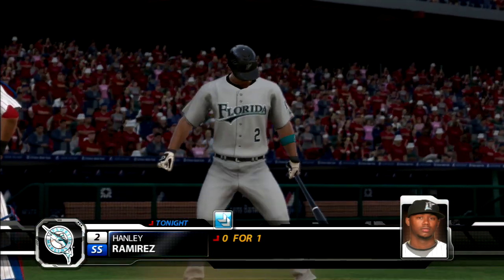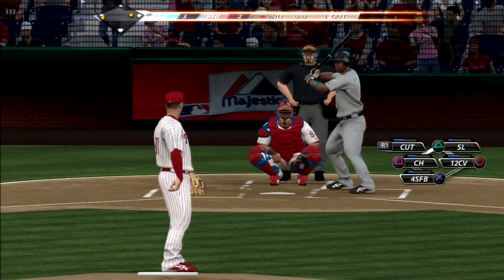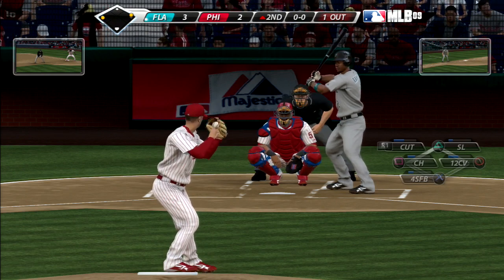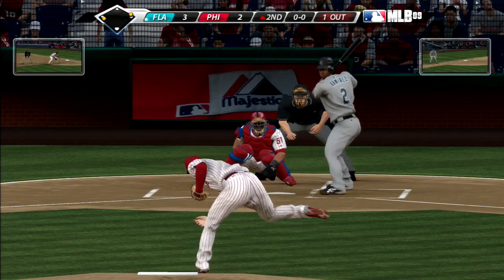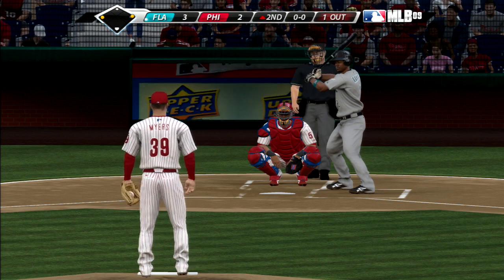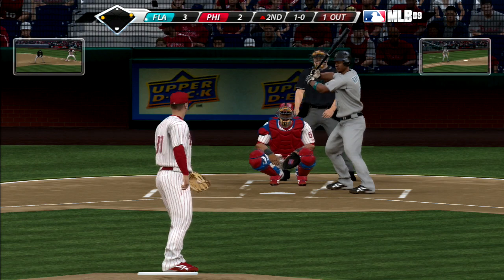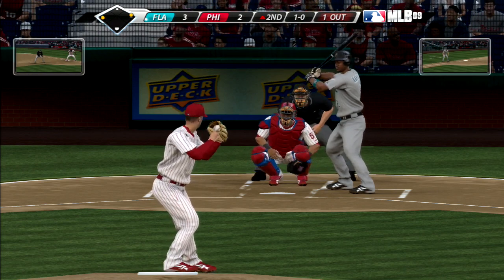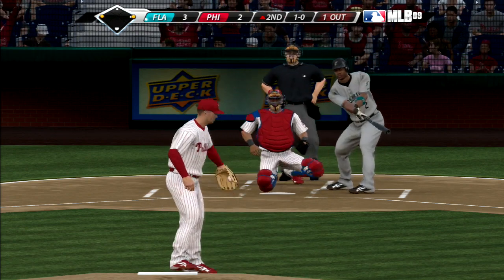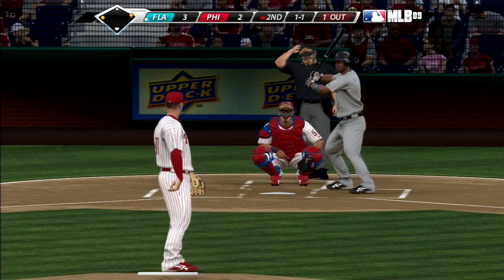So first and third with 1 away, and at the plate is the young shortstop, Hanley Ramirez. Ball 1. And now you really need to go to damage control on the mound. Don't make this inning worse than it already is. And this is on the outside corner, or thereabouts at least. It's 1-1. Oh, and he's got a legitimate gripe there. I don't know about that one.